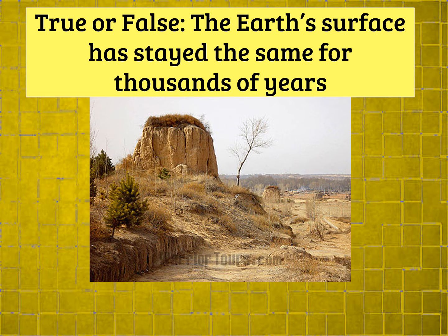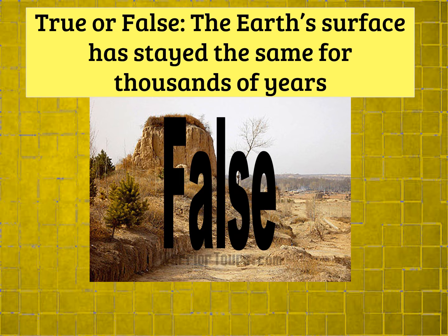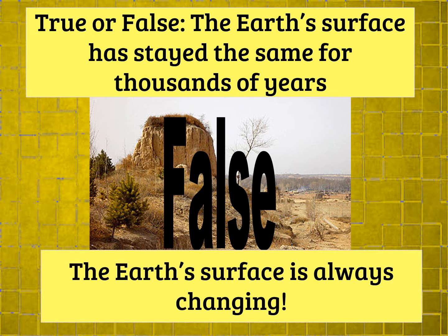So think about all the things we have learned. Think about boundaries, plate boundaries, all the things that can happen to our lithosphere. So do you think it's been the same? Well, it really hasn't. So that is absolutely false. The Earth is always changing. The surface of the Earth, the lithosphere, and the crust are always changing for a lot of different reasons.